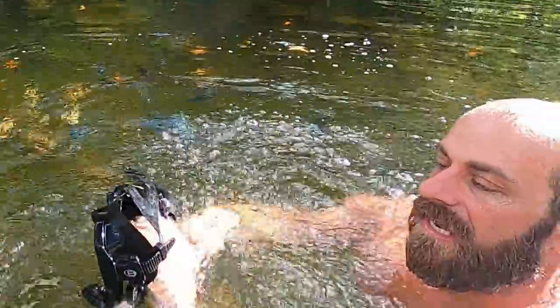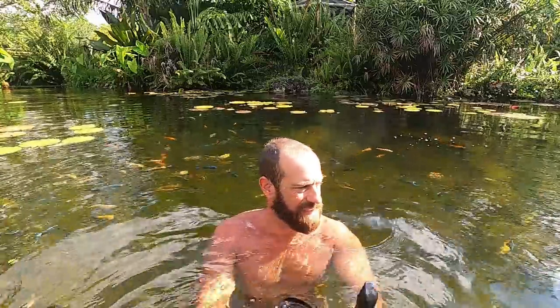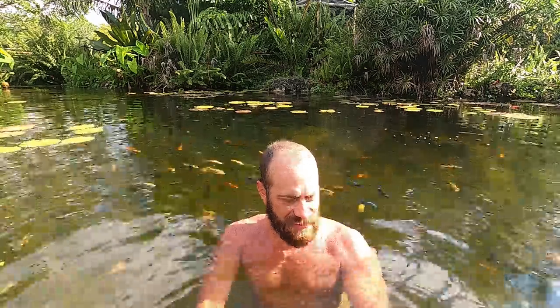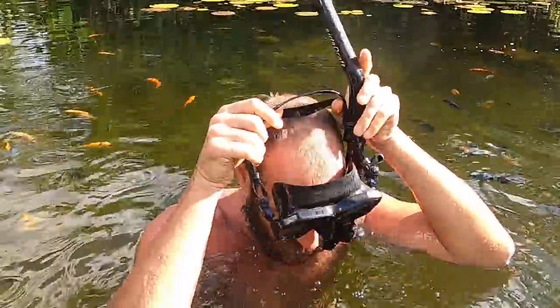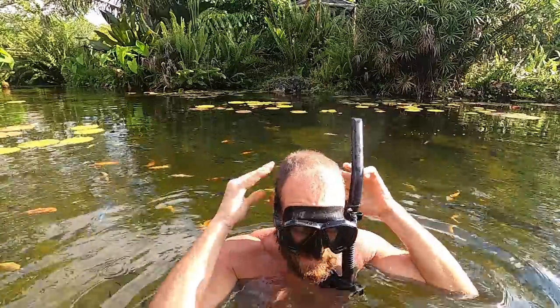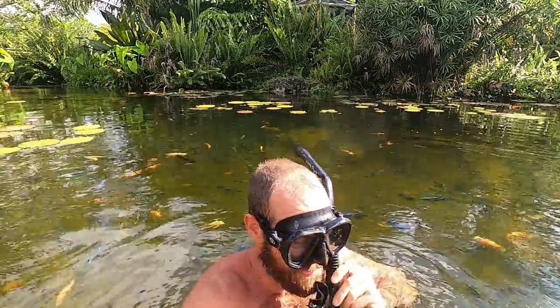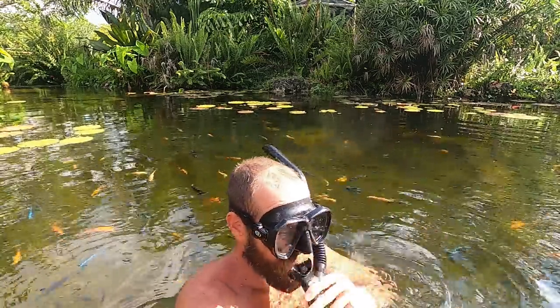Oh, that feels good. Oh my gosh, it's so hot out there. So like I said, we definitely see a lot of these giant Asian pond turtles, but we haven't spent a good amount of time with them underwater. So we're gonna do that here in the rec pond. I think they're a fantastic species. A lot of people maybe think that they're just a little drab, but not me, I love them.